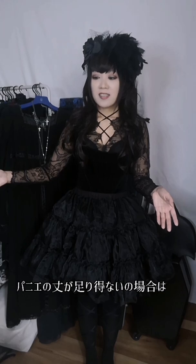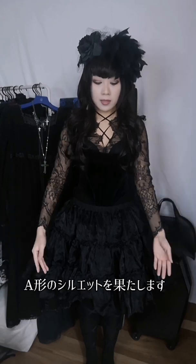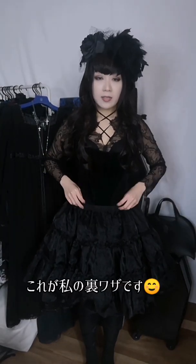For example, as we talked about the bell curve, if you wear this petticoat right at your waist, the thinnest part of your body, and then you wear a longer length dress, this will give you a bell shape. But if you wear it slightly lower, it will give you an A shape. Sometimes when I'm wearing a longer length dress and my petticoat is not long enough, I will actually pull it really low at my hip bone. So when I wear the dress, I will have this A-line without having this awkward bell shape around my ankle area. So this is just my trick.